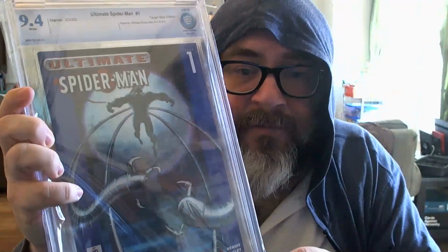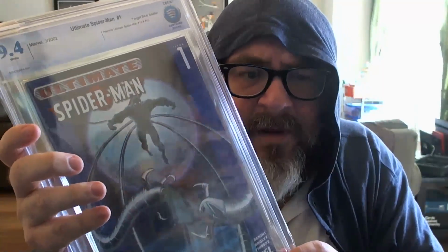One book that I've been looking for forever. If you know anything about me, Ultimate Spider-Man number 1 is my favorite comic book of all time. It got me back into comic books twice in my life. This is the Target version of Ultimate Spider-Man number 1, although it actually reprints Ultimate Spider-Man number 14, number 50. This book is pretty expensive, and I always watch it. I'm not willing to spend over.